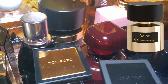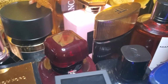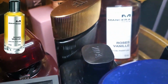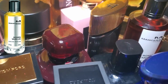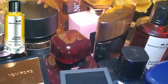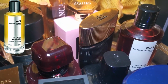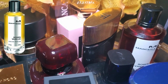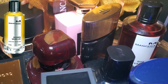Now, I've told you all before, where is she at? Right there. Monsera Roses Vanille, she's also on my tray. I told you all, with her and Delox, Tiziana Terenzi, tomato, tomato. I feel like Roses Vanille still gives me the same vibe, a little bit less in coinage, but the same vibe. It just has a rose note in it, okay?